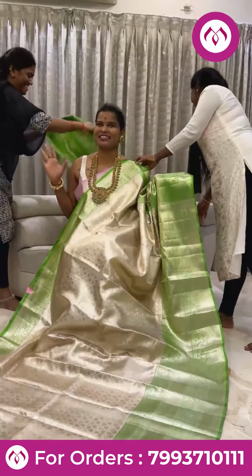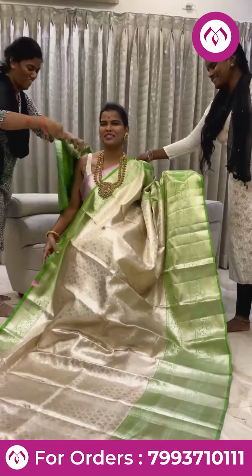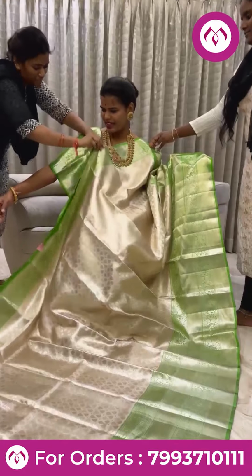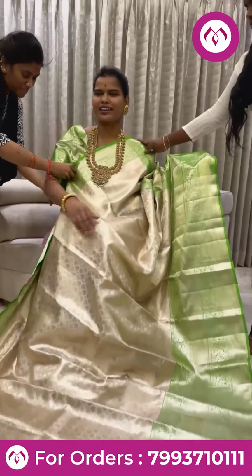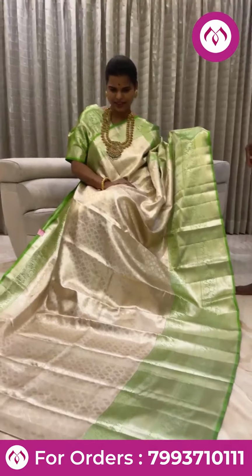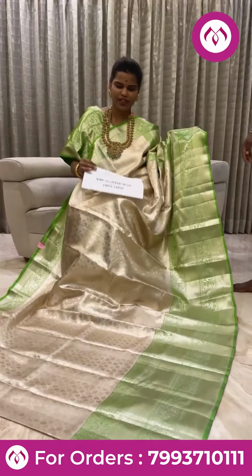Next one. This is a silver and green. This is a silver with a green color, ma'am. This is also lovely. Silver and green. All my NRI clients, this live is especially for you guys. This is silver with a light green color, ma'am. The price of the saree is 38,500, ma'am, and the offer price is 24,000, ma'am.